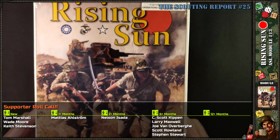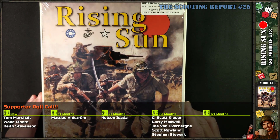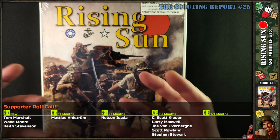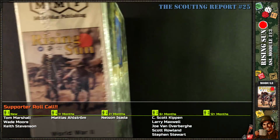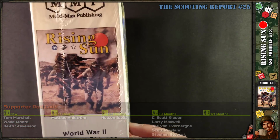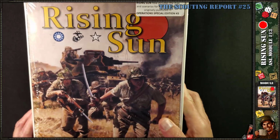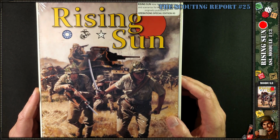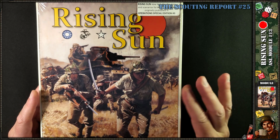Let's unbox Rising Sun. I can barely fit this box in my camera view area because it's so thick. I have to move it away from the mat, so it's zooming in on the camera. It's a monster, about 3.5 inches thick, and it has finally arrived. I think this is the third printing. Well, second or third printing.